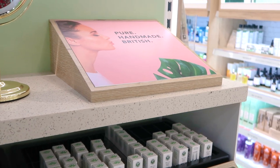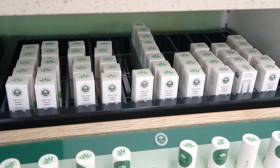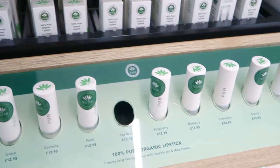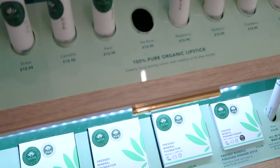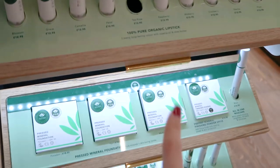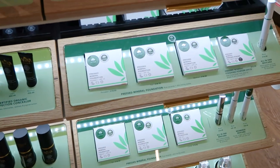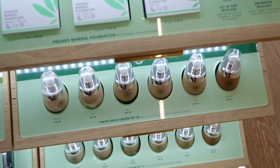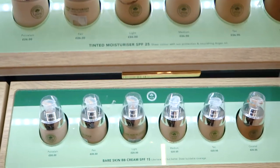Let me show you. So this is Pure Handmade British, PHB. Never heard of these guys, but actually I love the packaging. I love the simple ethos of the way that it looks. It's no frills, but very organic ingredients, like 100% pure. I love that. They've got lipsticks, they've got pressed mineral foundation, normal foundation, and I think that is probably what we're going to check out first and see how we can color match and see what that's like when you kind of test it on the skin.